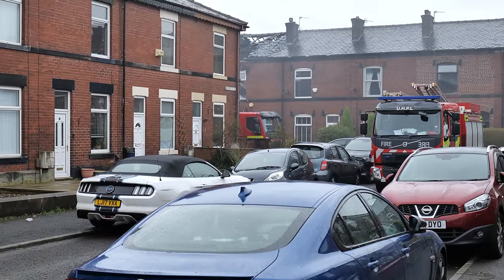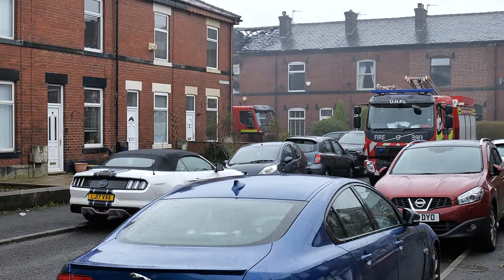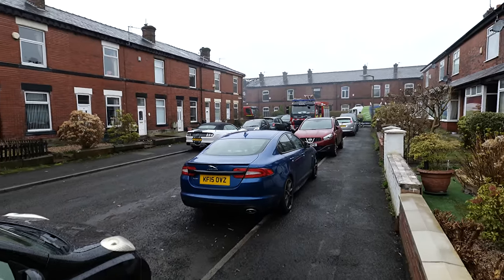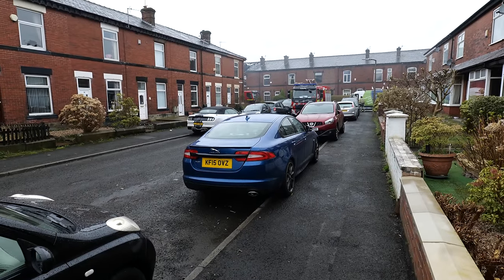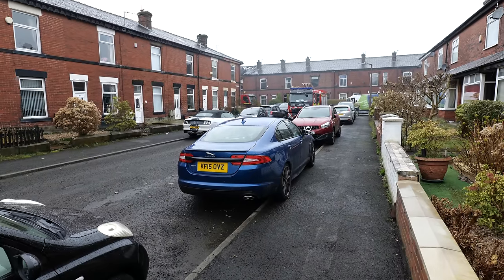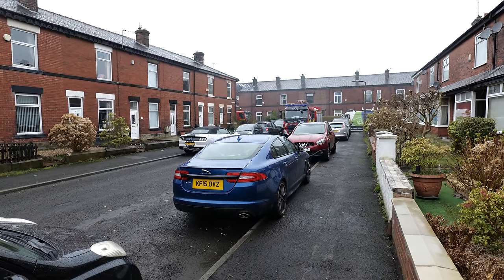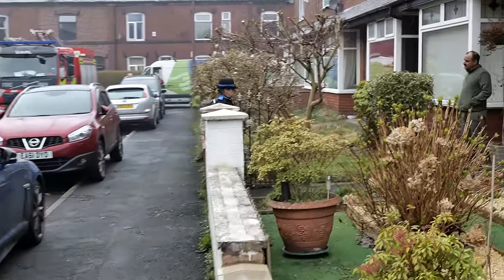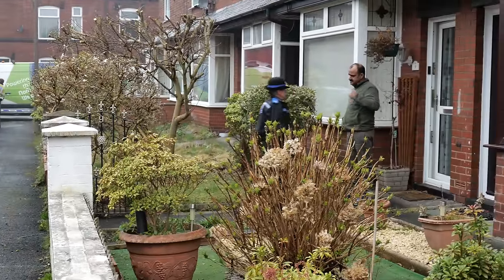So I hope the 70-year-old lady makes it, but judging by that explosion, my amateur bomb knowledge, I'm like, oof. It depends where she was in the house, but it doesn't look like a survivable kind of blast. What's the PCSO going to say to the homeowner? What's she going to say?